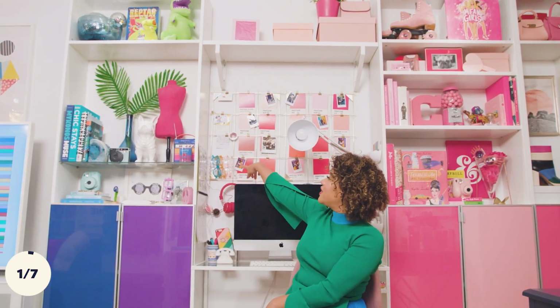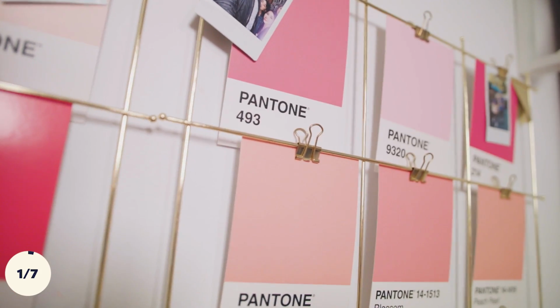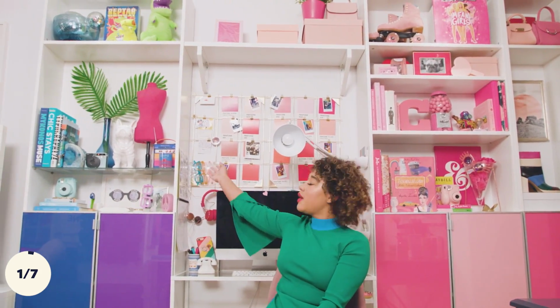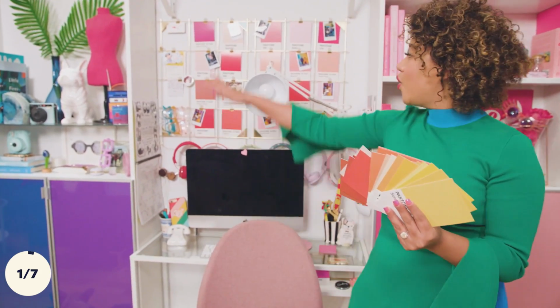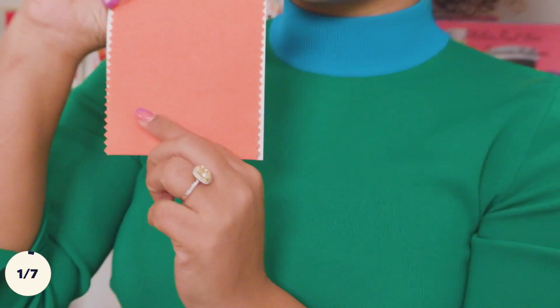This is my little desk area and kind of where I get a lot of my work done. So I have this little board situation, I guess. It's like a metal frame where you can clip different photos to it. Sometimes I'll clip colors that I'm inspired by. So this is kind of where I pull different colors from that either I can use to create outfits with or just get inspired by color or to put up here on my wall. So this is actually the color of the month. This is Living Coral.